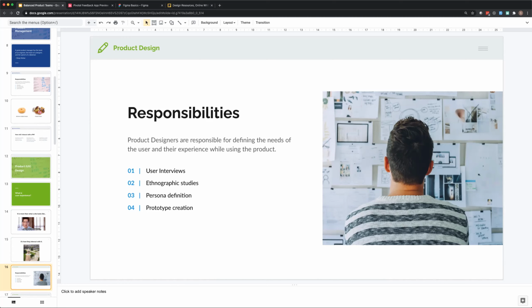And then prototype creation. So this is what everybody thinks that we do, is just what does it look like? How does it function? How do the buttons look? What do hovers look like? Should the corners be rounded? Should there be a stroke on everything? What font are we using? And how do all of our pages interact with each other? And how do you flow from one to the next? So, pretty wide variety of responsibilities for designers.